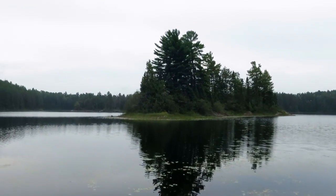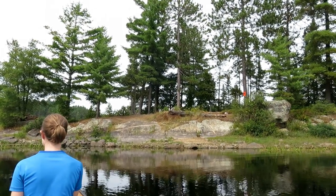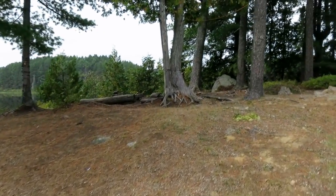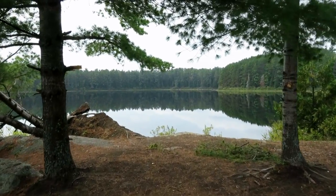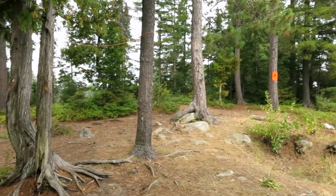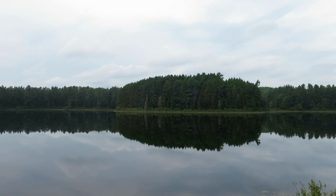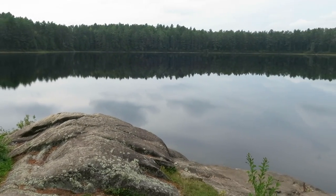And so now we are headed over to that island where there's a campsite. We're going to stop and have a little bit of lunch and then carry on after that. There are actually a lot of island campsites in Algonquin Park. Oh, that's gorgeous. Look at this view. Wow, this is a nice campsite.